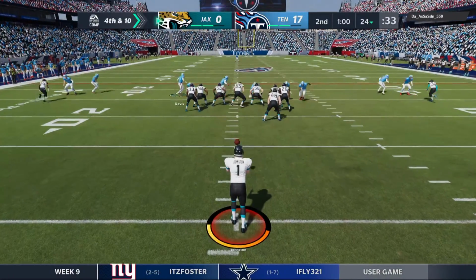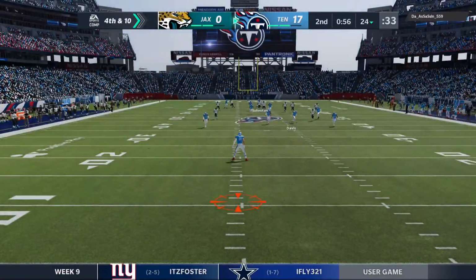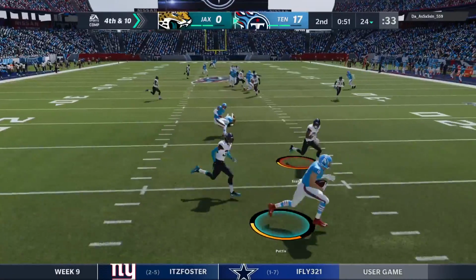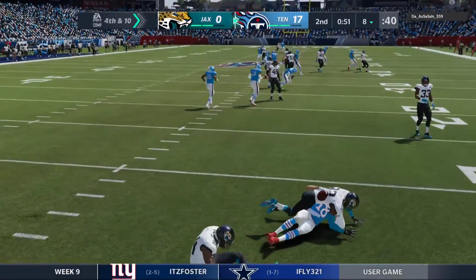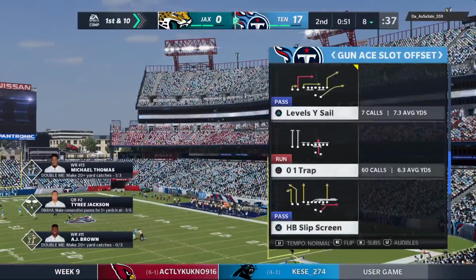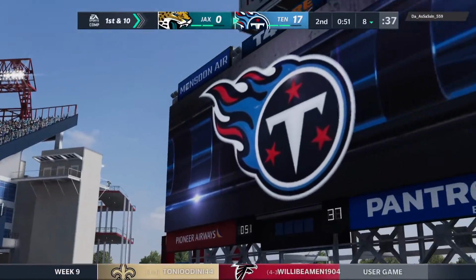Here's Cameron Johnston now as he'll kick it away for the 2nd time. He steps into this one, and this is a rocket. Here comes Pettis on the return. 62 yards on the punt that time. Wow. And the Titans will be backed up deep to begin the drive as they take over 1st and 10.